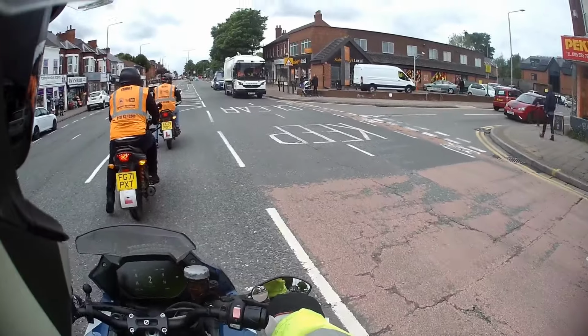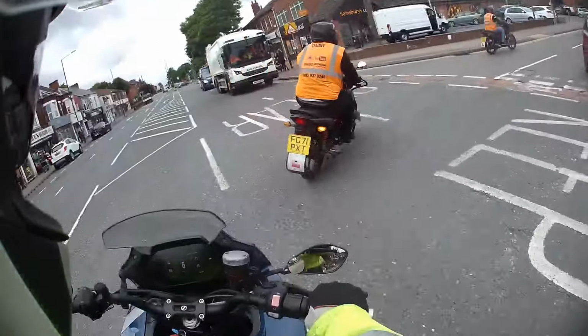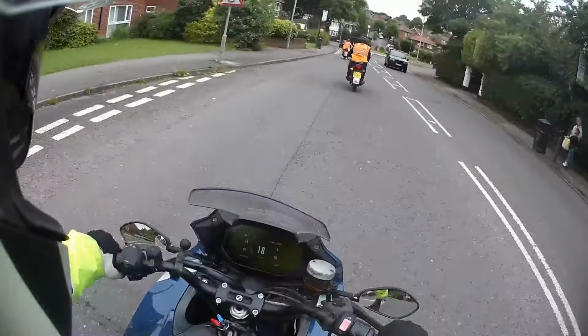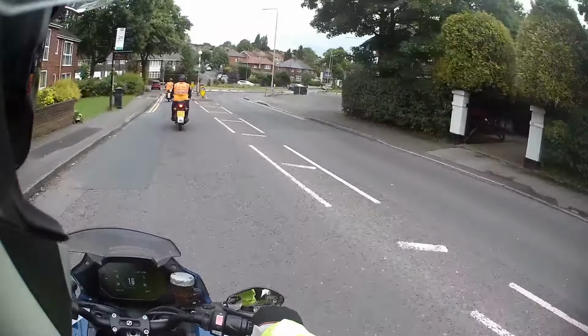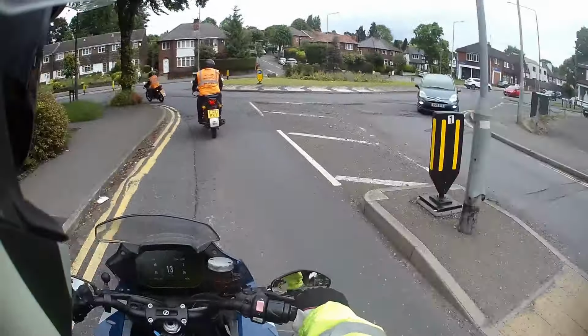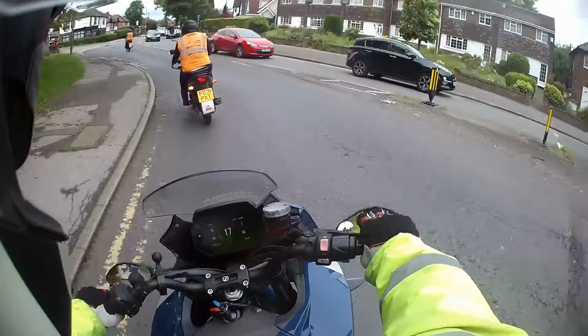Okay, he's letting us go if it's safe. I'll thank him, you just focus on the riding. Position, mirrors, indicator, shoulder. Start looking now, make a decision. Pick your speed up now, Adam. Let's go, go, go, go, go, go, go.